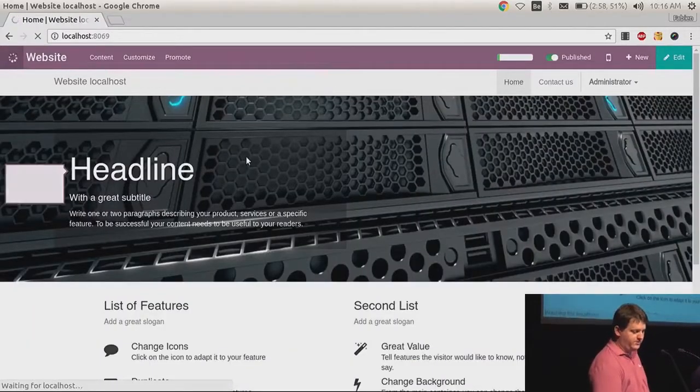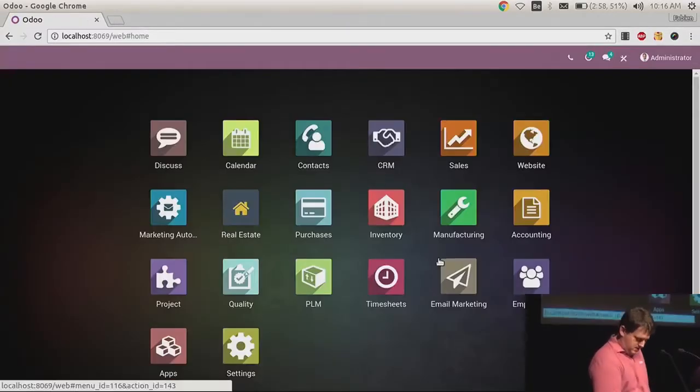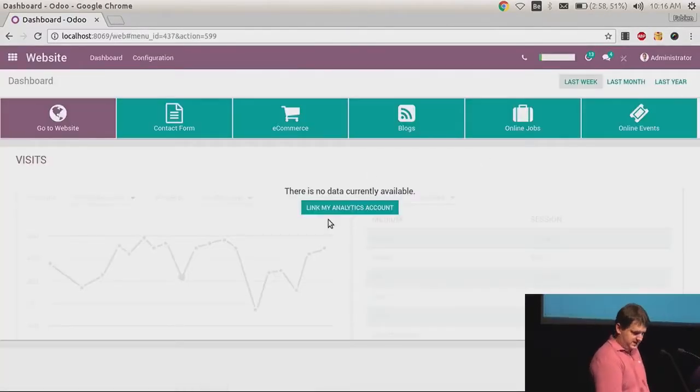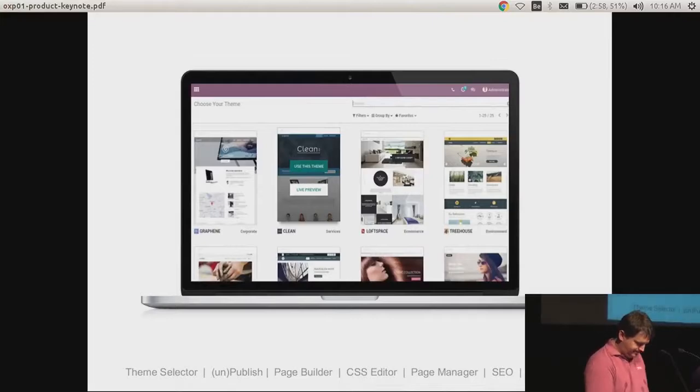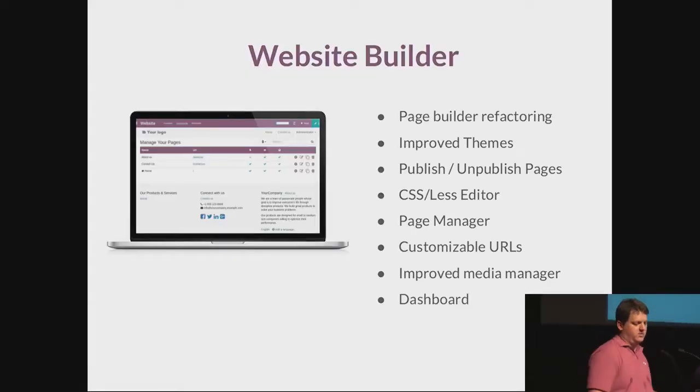We have a new dashboard too that fully integrates with your Google Analytics. So if I go to the website, I didn't link it, and all your e-commerce activities will be added to the dashboard, where you can easily switch months, last year. We have improved the way you install new apps. New SEO, theme selector, publish and unpublish, page builder, CSS editor. So we reviewed the page builder so that it's cleaner. We improved the themes and the theme selector page, the publish and unpublish button, less editor, page manager, customizable URL, new media manager, new dashboard. That's for the website builder.